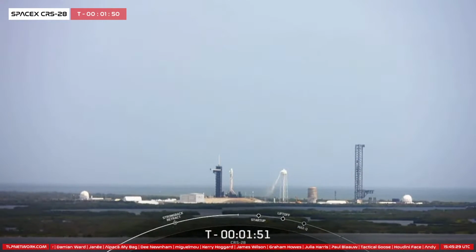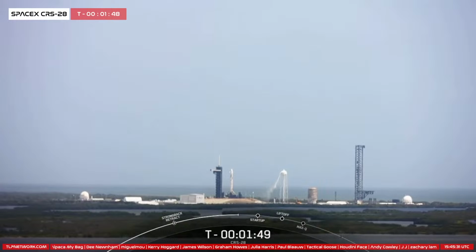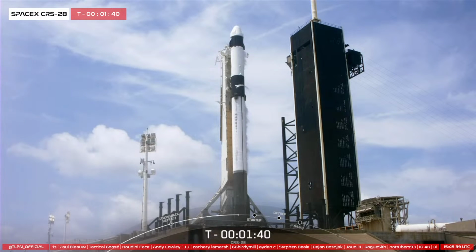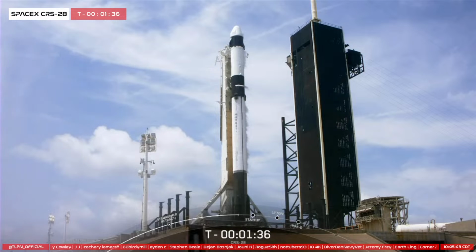Now, Dragon is also performing its final health checks to make sure all of the vehicle's primary systems are ready for its rendezvous with the International Space Station. Dragon is in auto idle. And there's the call out that stage 2 LOX loading is complete. That wraps up propellant loading for both stages of the Falcon 9.